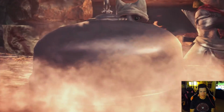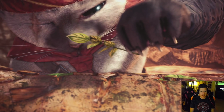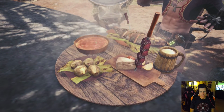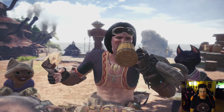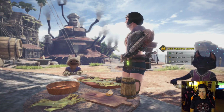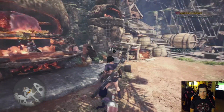Oh my god. I love hyper-realistic pictures of food in Japanese games. Oh, god, yes. Man, we are having a party. Awesome. We just did something great.